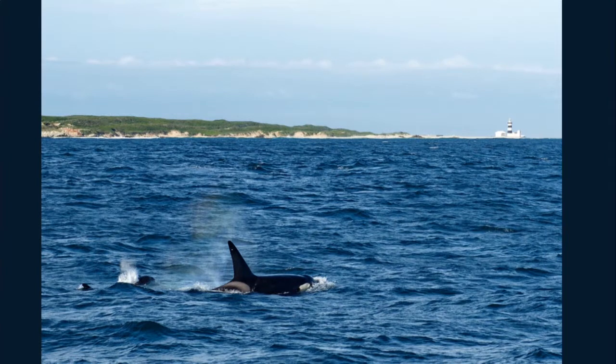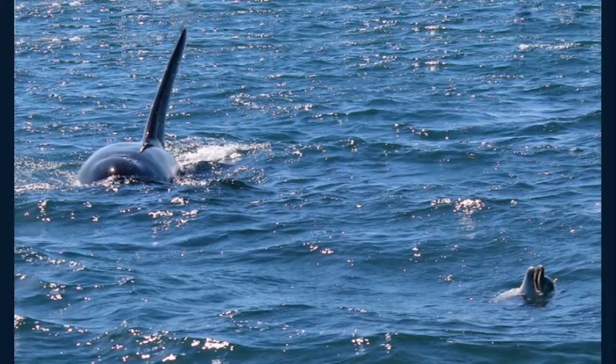There's one off your university. That's a male and a female. You see the Cape Recife lighthouse in the background there. They've also got that little patch under the dorsal fin. You'll see a white patch. That's called a saddle, and that's also one of the ways in which we identify these animals.